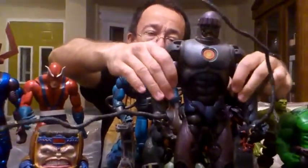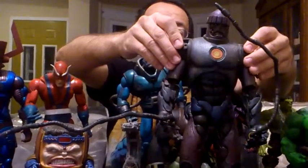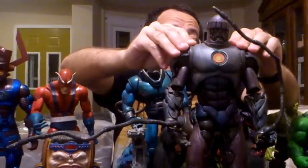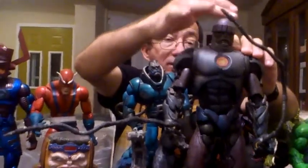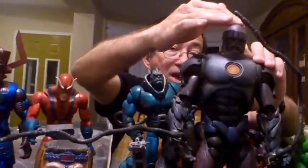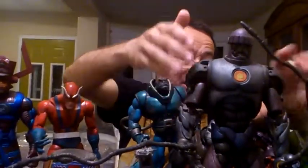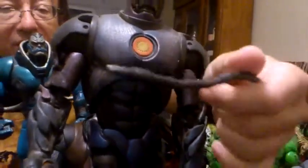Now this is the version from Toybiz, of course, because I'm sure many of you are familiar with the 16-inch version that can talk that came out from Hasbro and the Marvel Universe line a few years back, but this is the version that came way before that. And this one cannot talk, but it's an amazing sculpt, very detailed, has the bendable tentacles coming out of his hands that can be wrapped around any 6-inch figure.